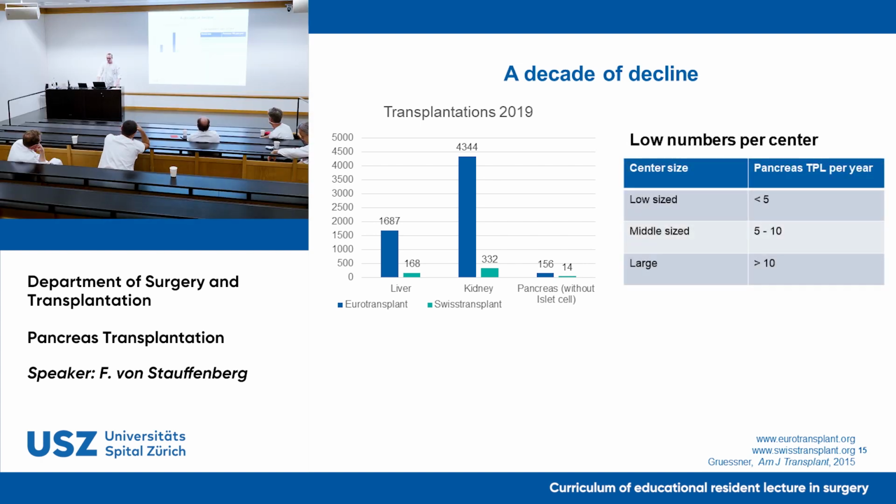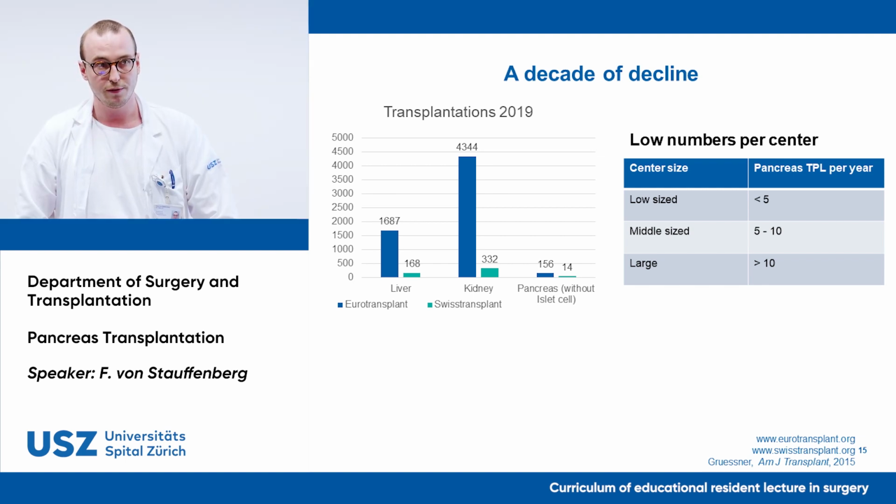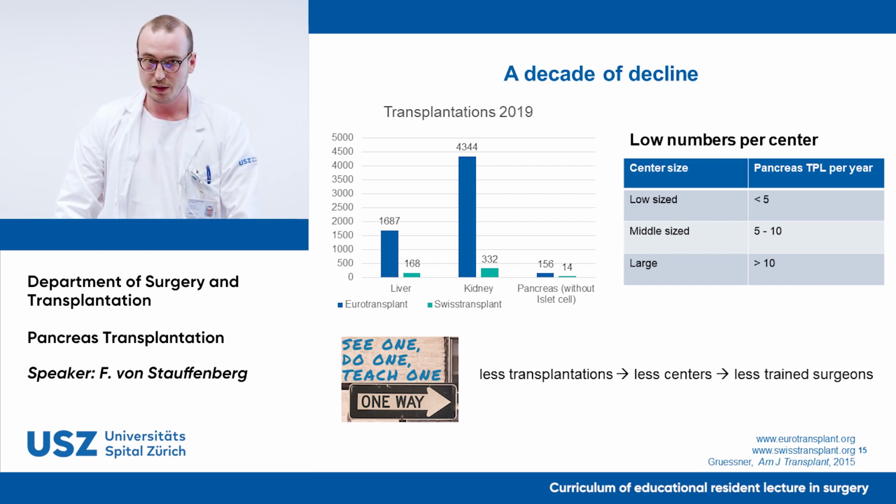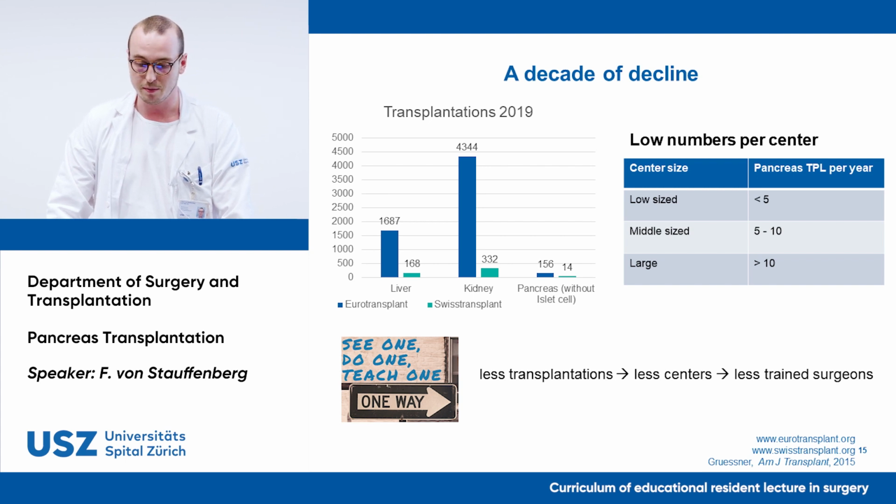That it's a low number can also be seen in the center size. A pancreas center is defined as a small center, a low-sized center, if it performs fewer than 5 transplantations per year. It's middle-sized if it performs 5 to 10, and a large center if it performs over 10, which is a small number for a large transplantation center. For example, liver transplantation centers are defined as large if they perform more than 88 in a year. So by that, we have fewer transplantations, which leads to fewer centers and fewer trained surgeons, which could already be an explanation for the decreasing numbers.